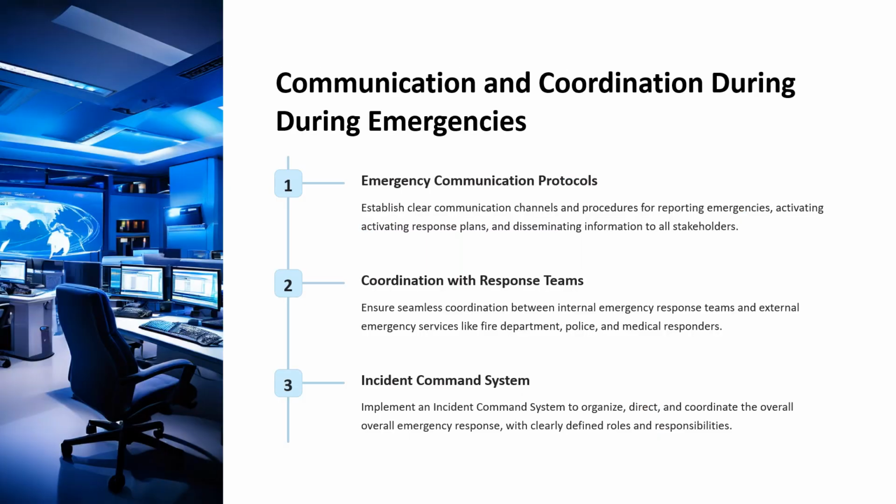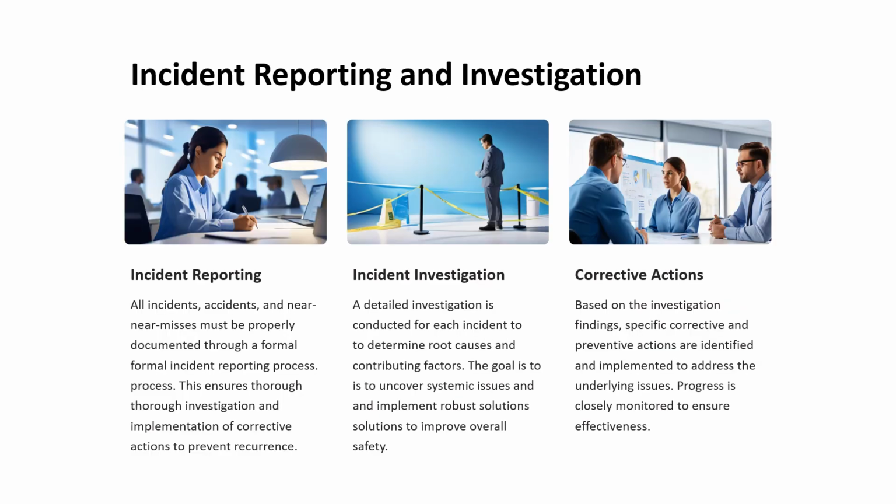Communication and coordination during emergencies. 1. Emergency communication protocols. Establish clear communication channels and procedures for reporting emergencies, activating response plans, and disseminating information to all stakeholders. 2. Coordination with response teams. Ensure seamless coordination between internal emergency response teams and external emergency services like fire department, police, and medical responders. 3. Incident command system. Implement an incident command system to organize, direct, and coordinate the overall emergency response, with clearly defined roles and responsibilities.